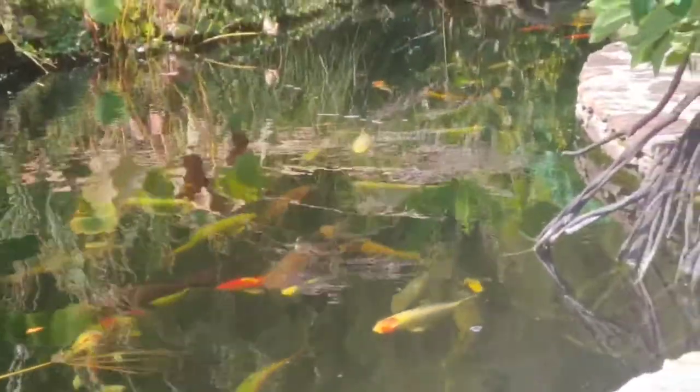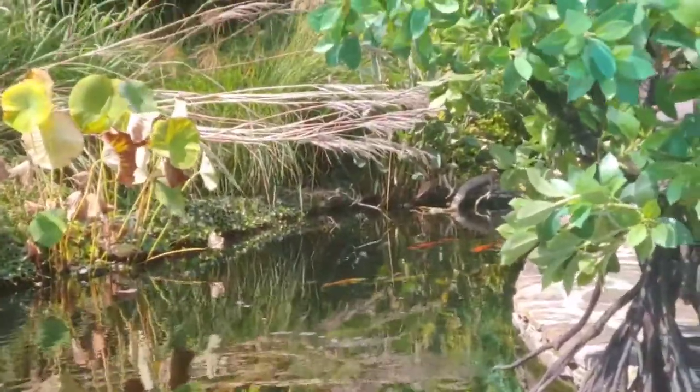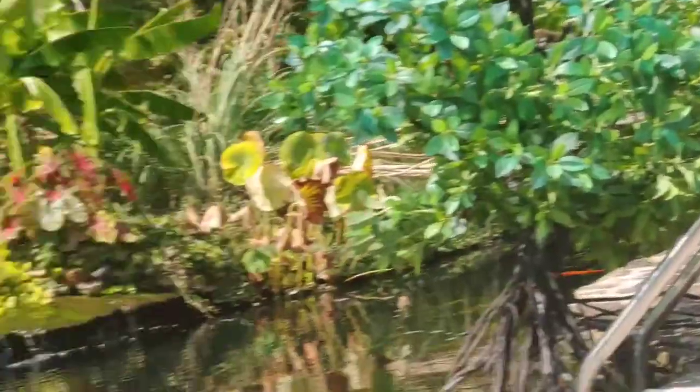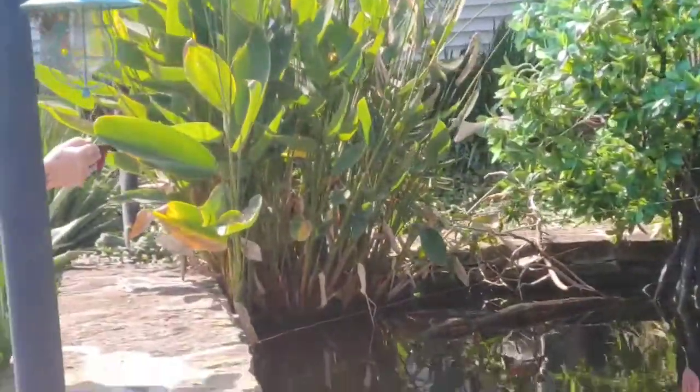We went up there with my local fish club. We did a special trip up there to tour the fish house, have a good time with them, and have some barbecue and a little auction and stuff. This is his larger pond. We'll come back to it a little bit later.